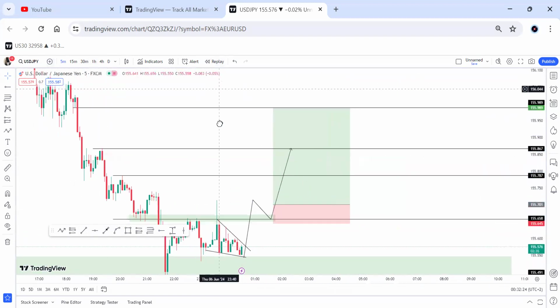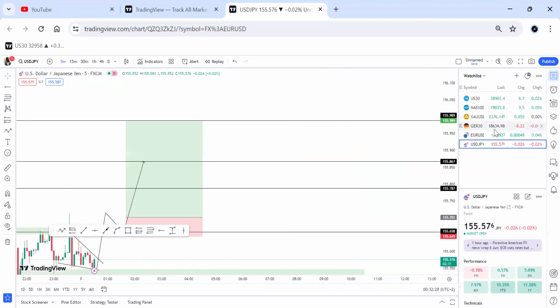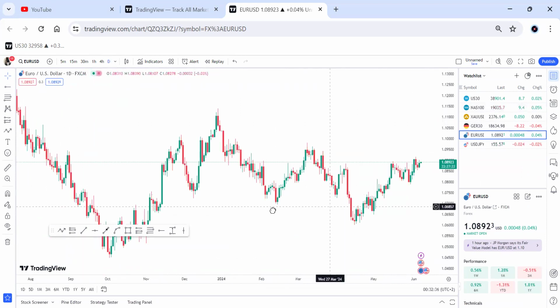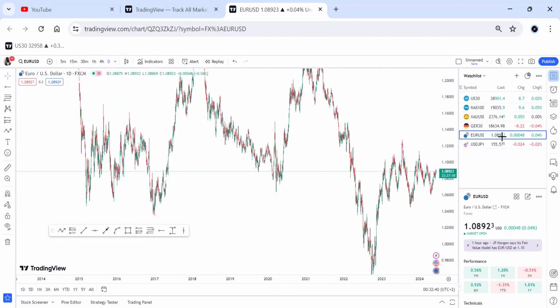So in its 5 minutes, this thing can spike till here sharp. So now we go to what? Euro USD. Obviously, we know they are oppositely correlating, but we just want to analyze and see what is happening on the markets. Zoom out, take off the watch list.